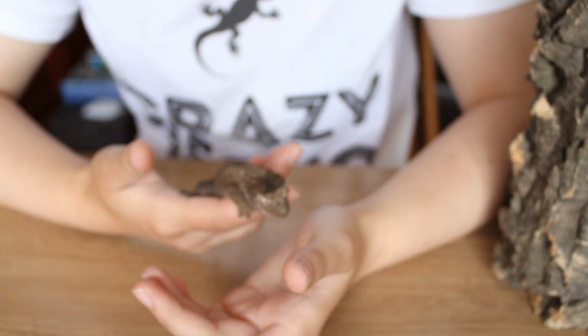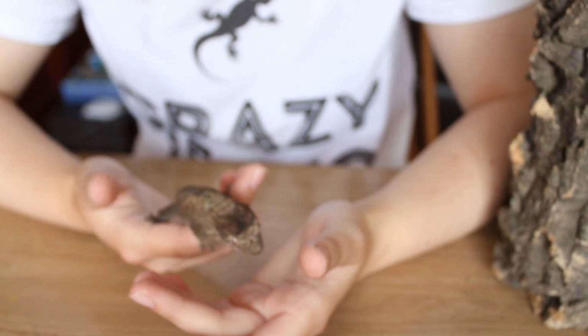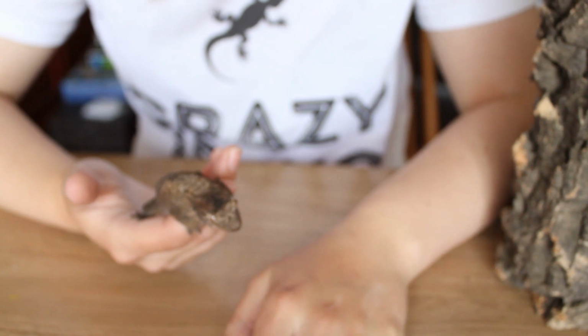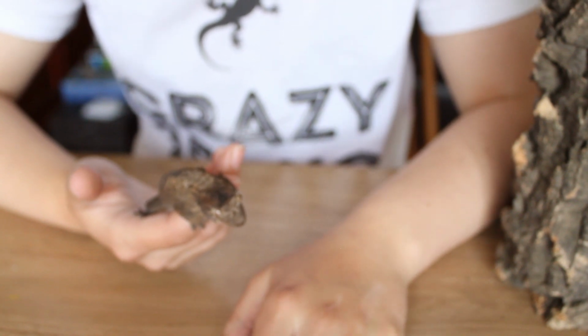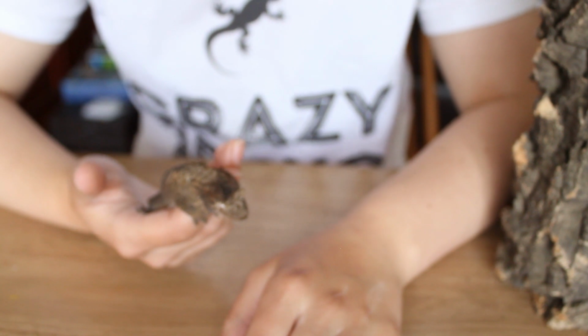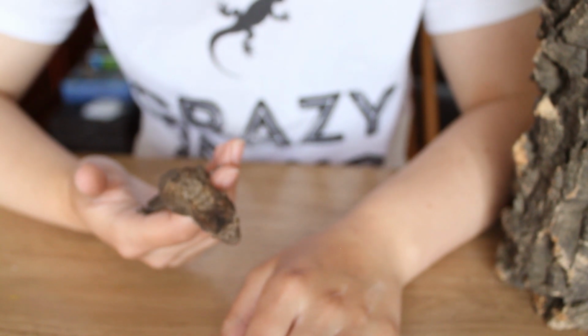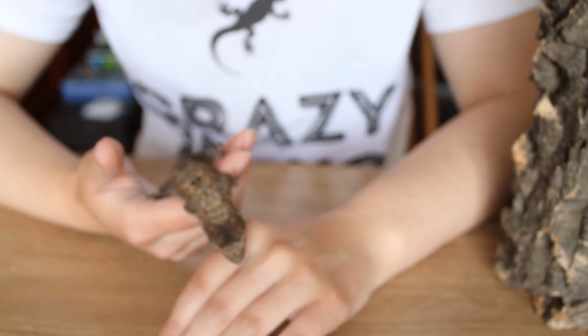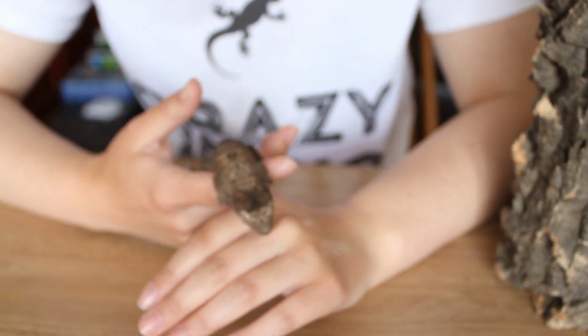Also, one last thing, when people ask me how to tame geckos, I don't know how to, because whenever I get a gecko, they're just tame. I don't know if I'm just lucky and picked some good ones, or it's the way I approach them. I don't really understand what I do. But, I mean, look at this little guy.